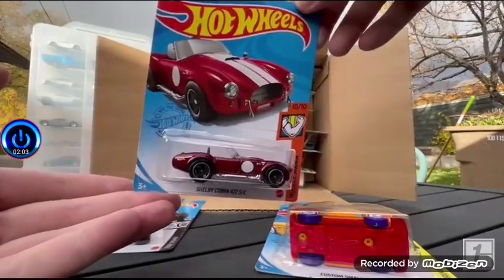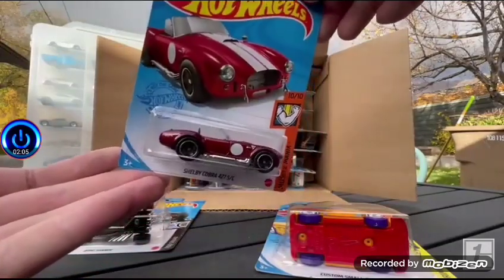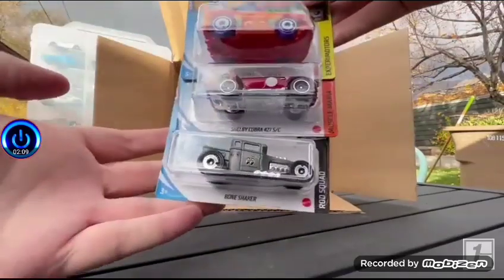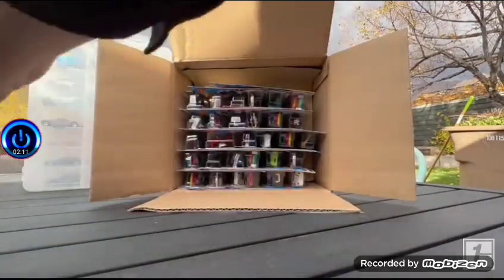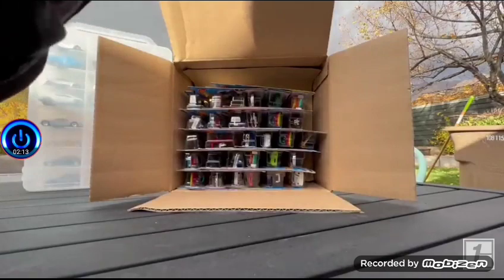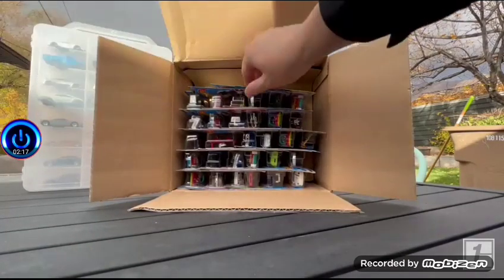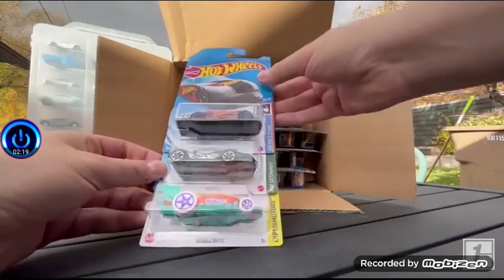It is the basic from Muscle Mania, but there is a super. We've got to do the best and worst supers. There's the Bone Shaker, which is a holdover. Best and worst supers of 2022 eventually, right? So okay, we'll get to those.